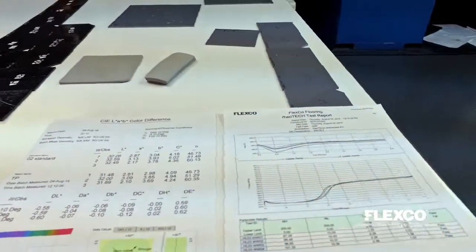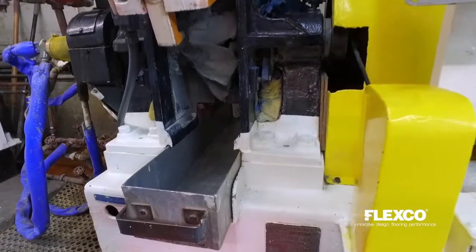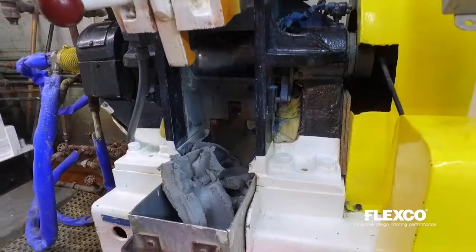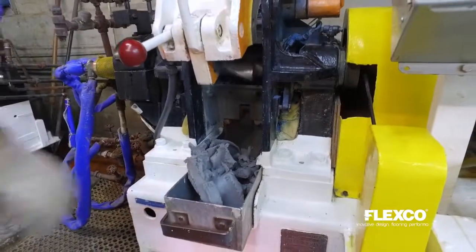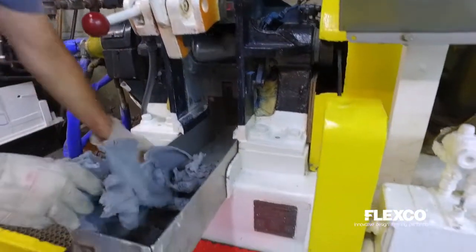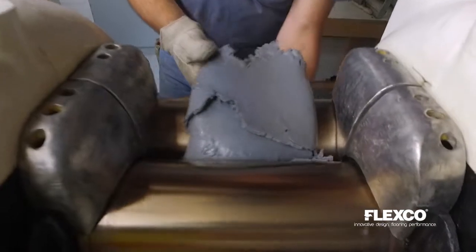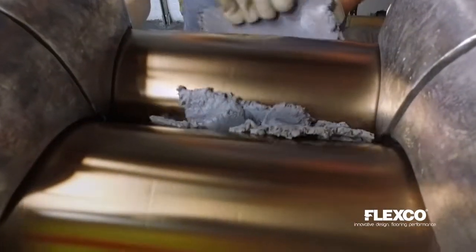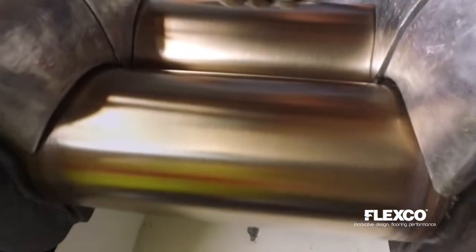Whether the product was manufactured today or several years ago, we will ensure that the color meets the same strict visual standards. We utilize this same equipment as well as our in-house expertise to provide custom color matches upon customers' request. We can and will match any color in the spectrum.